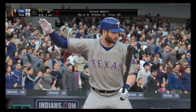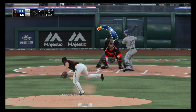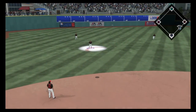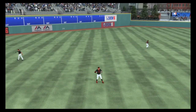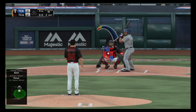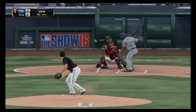Jonathan Lucroy will stand in, and he, like so many others, hitless. Everybody's hitless. Well, we've been talking about it a lot, but this offense is just getting shut down right now. We've seen some really fantastic pitching in this one. Adrian Beltre will try it again. He's grounded out and struck out in 2 trips.